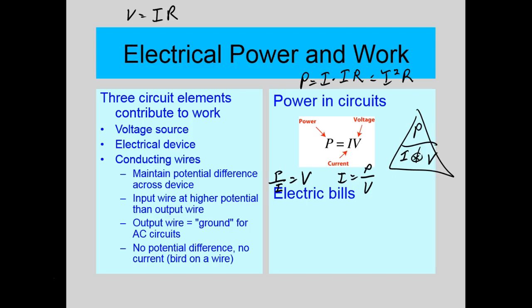Now, give me another form of Ohm's law. Solve for I. I equals V divided by R. V divided by R. Okay, let's go down to this one. Oh, this one will work too. Power is equal to V divided by R times V. Right? IV, I is V over R. So this is V squared over R.